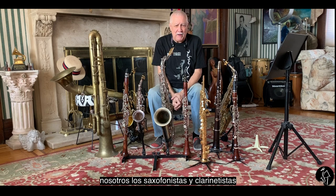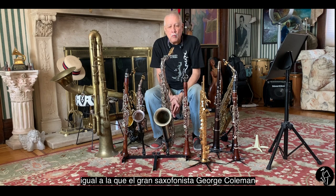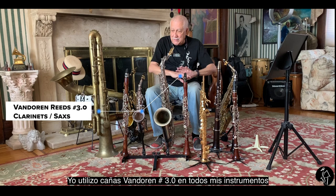We saxophone players and clarinet players are always talking about mouthpieces and reeds and all that. This is an old Lawton mouthpiece, like the one that the great Joe Henderson used to play. This is a 7-star B Lawton. And of course, a Vandoren reed number 3. I use Vandoren number 3 in all my instruments.